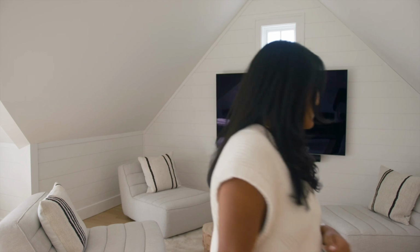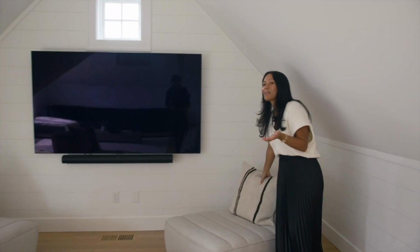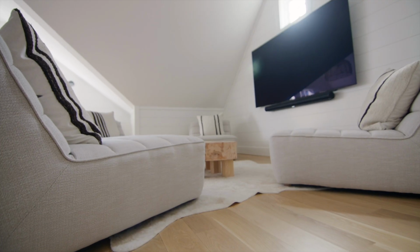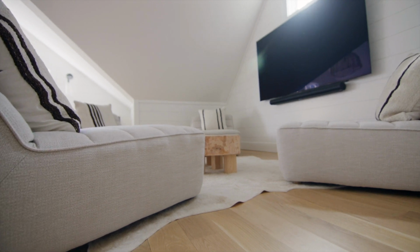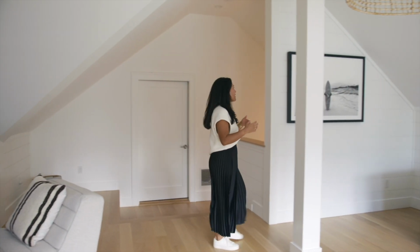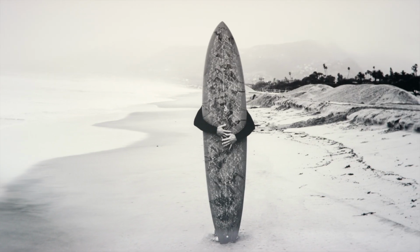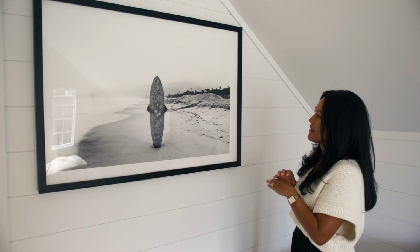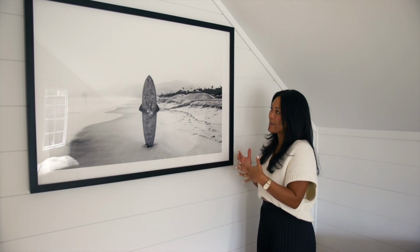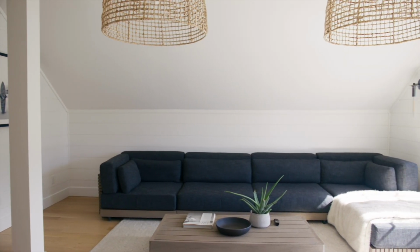You do see stripes here. So while we don't use a lot of pattern, this did feel like the perfect place where we could put a stripe. The photography that we chose as artwork here is a beautiful picture of Malibu at dusk, and I love how it's black and white, it's coastal, but it's very modern and minimal. So even in the artwork, we kept it consistent with how we chose to design the rest of the space.